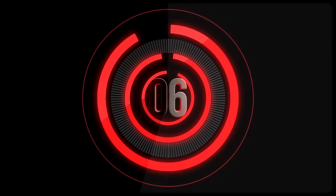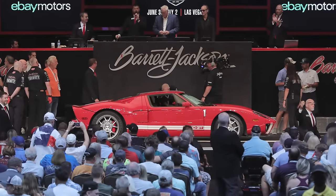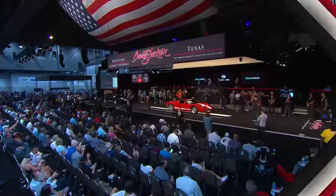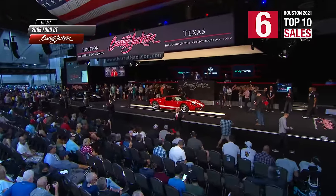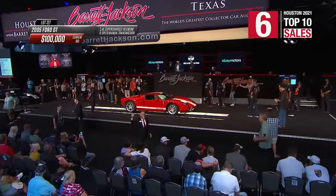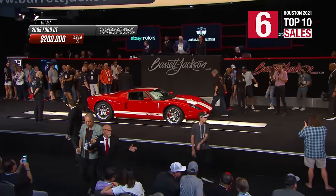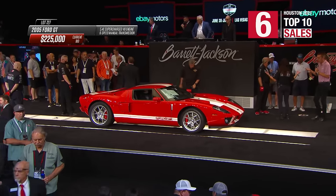All right, what was number 6? Well, it turned out to be a very expensive 2005 Ford GT Torch Red. Now, this one's a lot more stock looking, obviously, and they actually unveiled the GT on the 100th anniversary of Ford in 2003. They came out in 2005, and they were actually kind of slow to sell. They planned to make 4,500 of them. I think they only sold a little over 4,000.